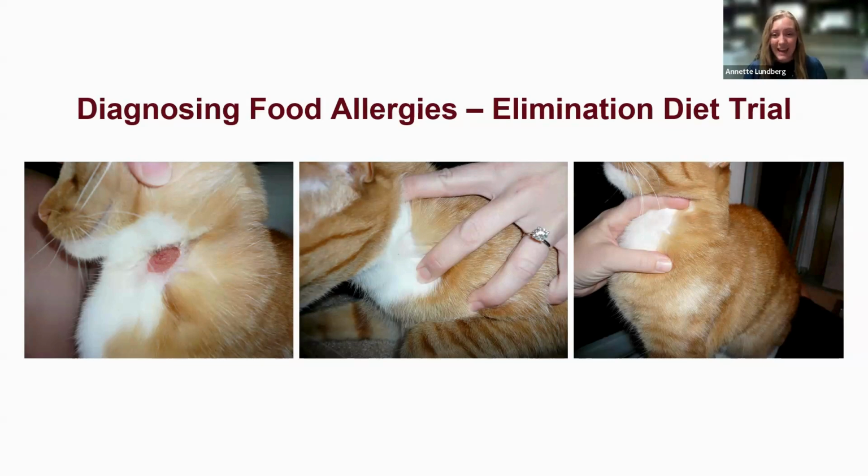When he came in for his 8-week recheck, it looked really good, and he'd been able to be on just the food for about 4 weeks. So he moved into phase 2. He went back to his old food, and within those 2 weeks, he did start itching his neck again. And we don't wait for it to get bad. So the minute that he started itching again, and we had that confirmation, we said, okay, go back to your special food. You do have a food allergy.